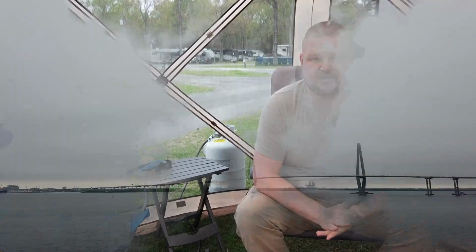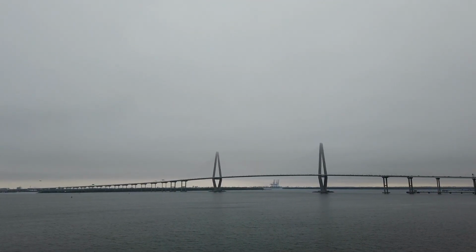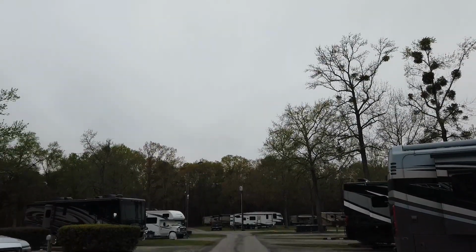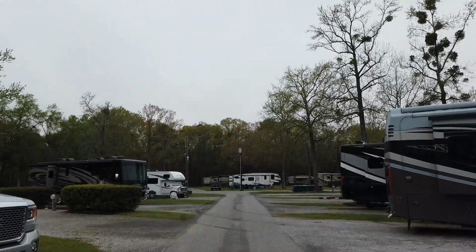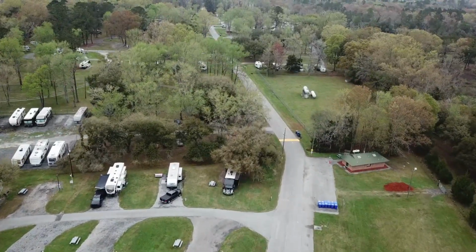It's Barrett here. We're in Charleston, South Carolina this week. We're at Plantation Campground. It's about a 30-minute drive to town into Folley Beach and all that stuff over there. And it's a decent location here. We'll get into that in a minute, but this is going to be our review of the Plantation Campground.